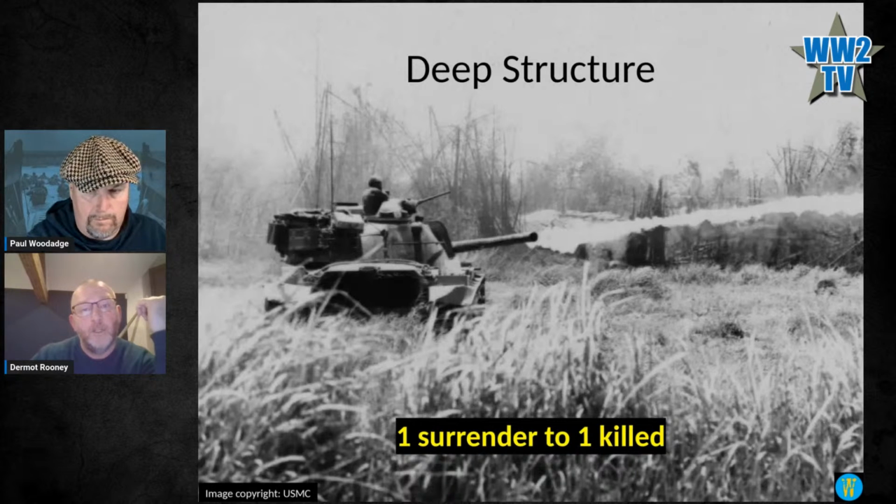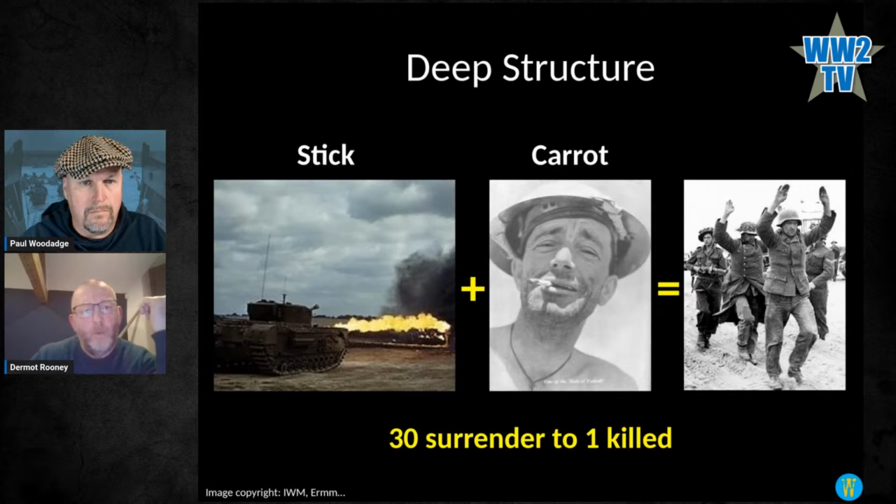Here's a Vietnam picture, just to show you we look at other wars from time to time. But when you combine the carrot and the stick, you get 30 surrenders to one killed. And that's the figure from that 1947 operational research report. So on average, when you support infantry assaults with Crocodiles, they found you got 30 German surrenders for every one that you killed. So that's mostly Northwest Europe, bits of Italy, and maybe a bit of the Far East too. I can't quite remember.